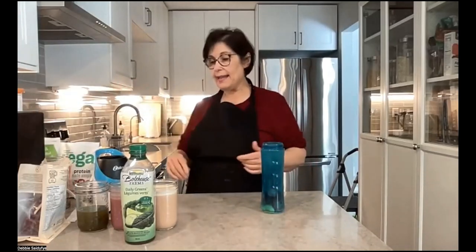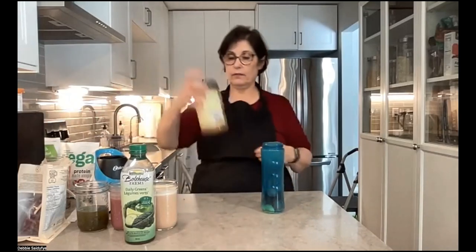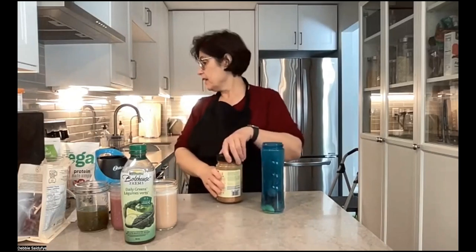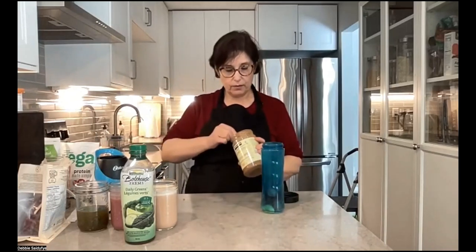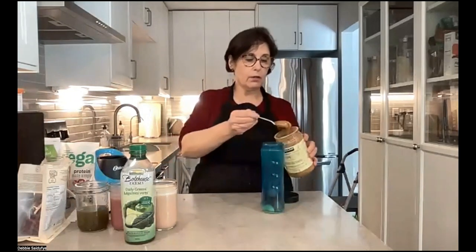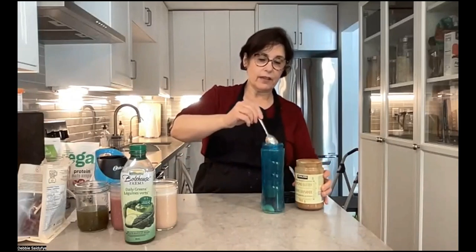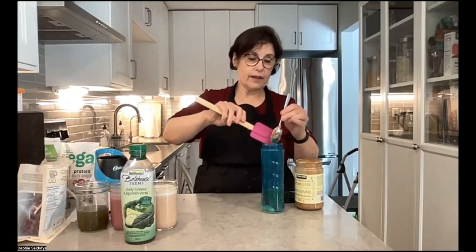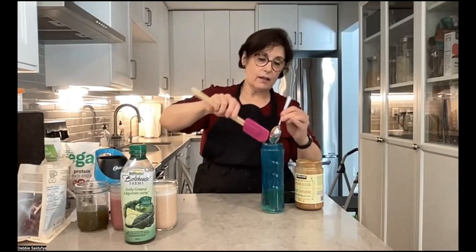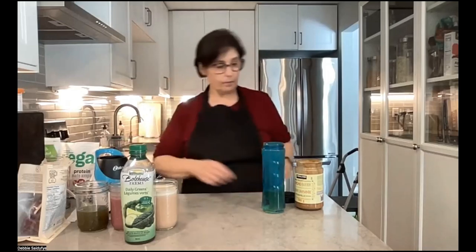I'm going to add in a little bit of almond butter. So I've got almond butter here. And I'm literally just going to take around a tablespoon. So just going to take a little blob. And this is going to give it the nutty flavor. So if you like a nutty flavor, the almond butter is going to be your friend for this. All right, so I got my almond butter added in.